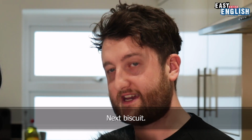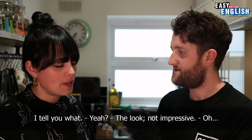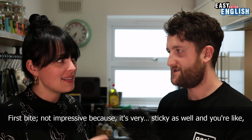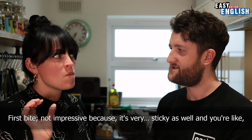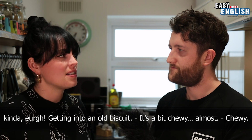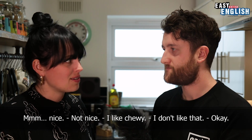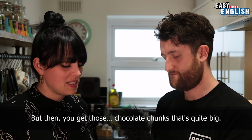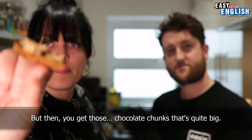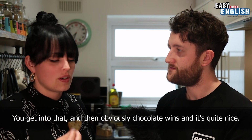Next biscuit. Do you know what it is? Chocolate chip biscuit. Exactly. The look, not impressive. First bite, not impressive because it's very sticky as well, and you're getting into an old biscuit feeling. Chewy, almost. I like chewy, but I don't like that. But then you get those chocolate chunks, which are quite big, and then obviously chocolate wins, and it's quite nice.